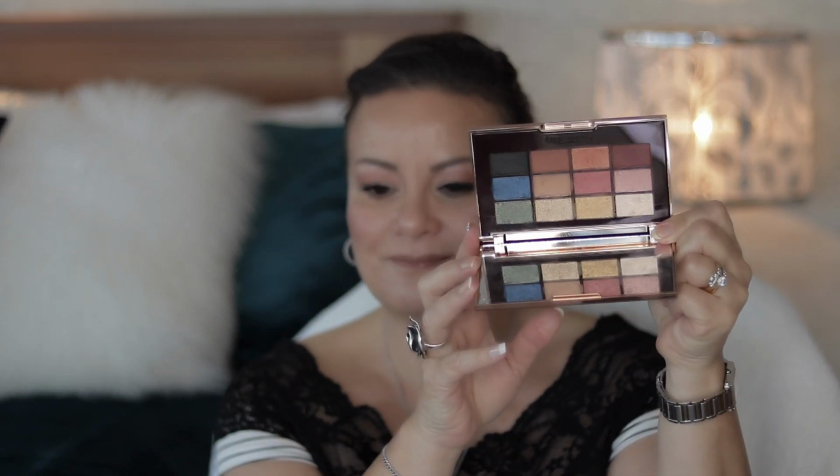Charlotte Tilbury, the Icon palette. I mean, say no more. They're just beautiful, and I really like these blues and greens. So out of my comfort zone, but absolutely love them.